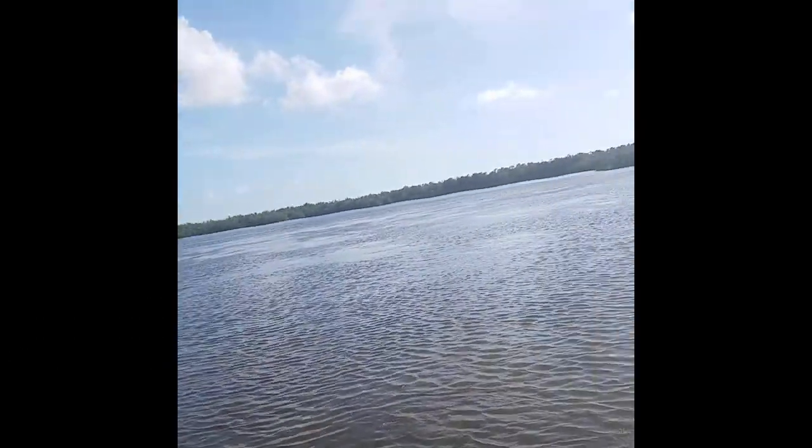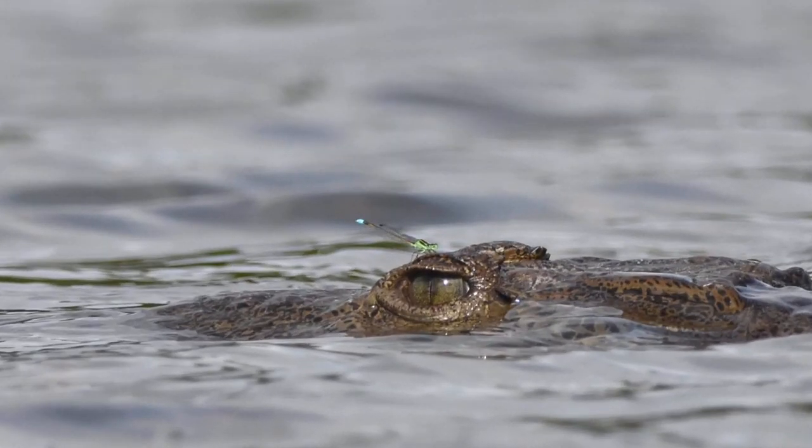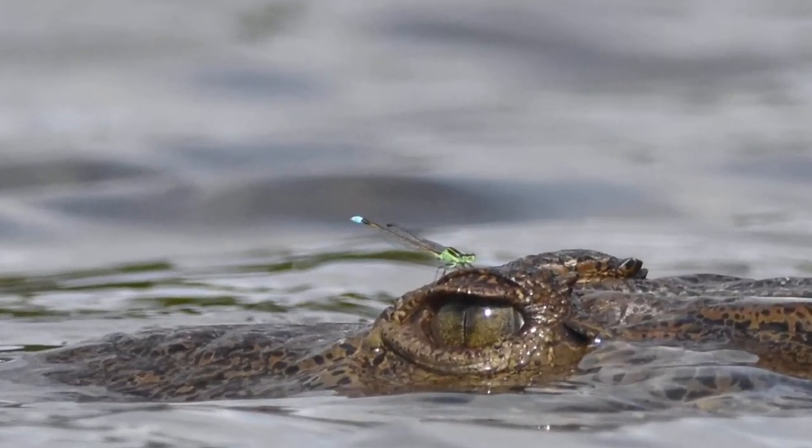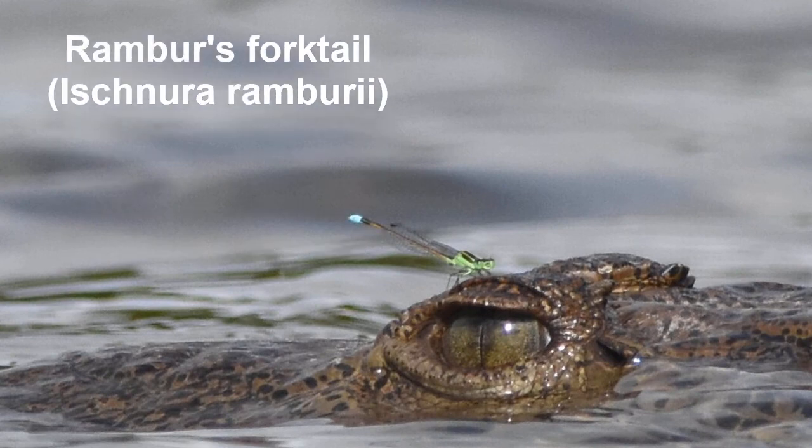And if you notice, I got a photo with my DSLR camera as well. There's something on the eye of this crocodile. You have to look very carefully. And if you do, you'll notice this little green and blue insect. It's a damselfly called a Rambur's forktail.